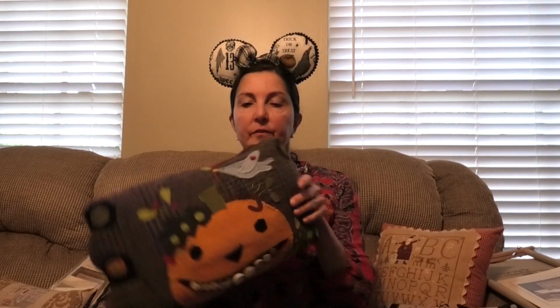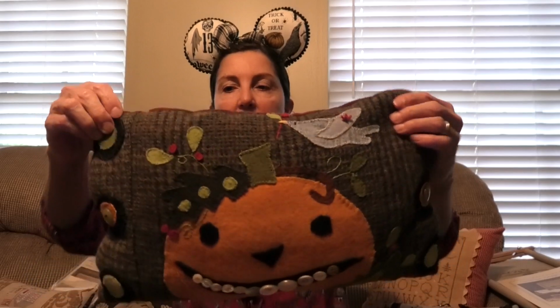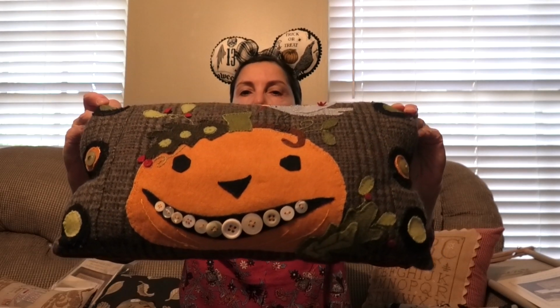I did make this. This kit came with all these little pieces cut out. And I believe it came with this top piece. Yeah, it did. It came with this top piece. Did not come with the buttons. I don't know if that one really fits, but he looks like he has a buck tooth. And I did buy the back. And it's a pillow that I made by hand. I hand sewed the entire thing and appliqued it. I think it came out awesome.